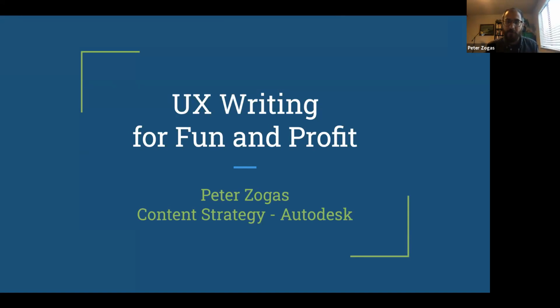UX writing for fun and profit. I promise I will get to both of these things, fun and profit. But before that, let me just run through what we're going to do. So what we're going to get to is workshop time. And I think maybe this group hasn't done a lot of these workshops. So I think we figured out a way where we can do this.